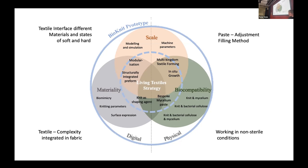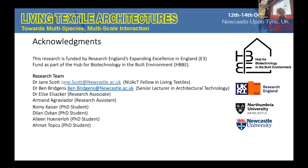What I can announce is that we're happy to start a follow-up BioKnit 2 prototype, where Jane and Ben are leading on. So I would end with: stay tuned and visit us in the ohm to see BioKnit in real life. And acknowledgements, just really saying thank you to the full team for bringing it together.